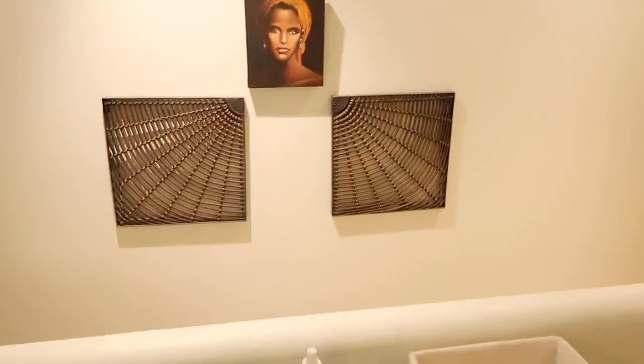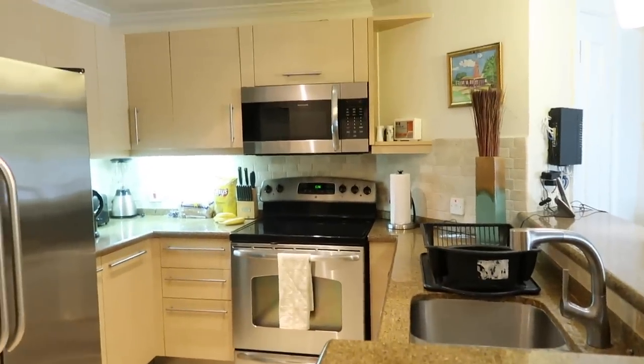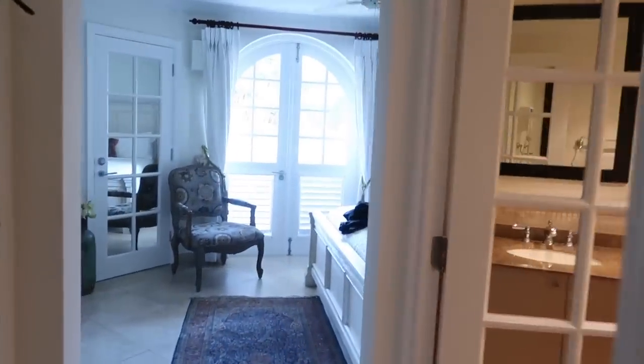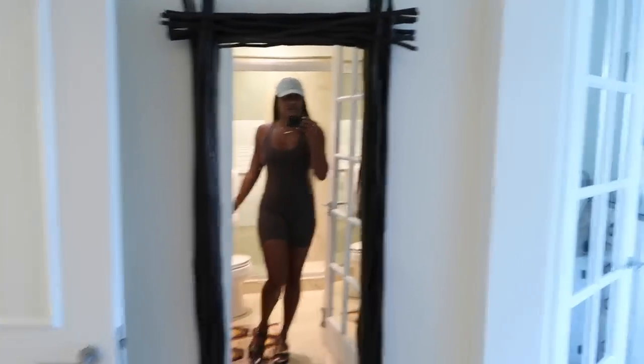Okay, so that's the stairwell. And here is the kitchen, which is really nice. It's fully stocked. This way is my room. I have a door here, which is great. Have a little mirror here. This way is a little bathroom. I have a nice shower. Mirrors everywhere, which is great, so I can do my outfits of the day from here.